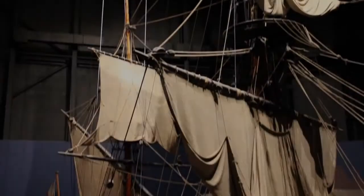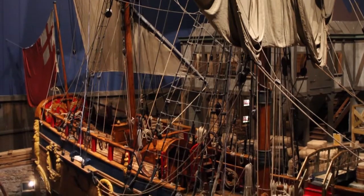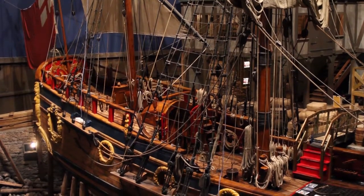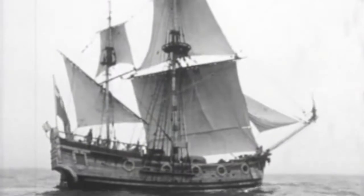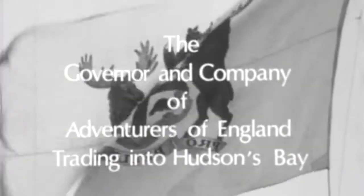One of the icons in the collections of the Manitoba Museum is the replica of the ship Nonsuch. The Nonsuch made its famous voyage to Hudson's Bay to trade furs in 1668, proving that this was practicable. Basically, that somebody could come from England bringing trade goods, trade with the First Nations, primarily Cree people in Hudson's Bay, take the furs back, and it would be a viable trade. Based on this, the Hudson's Bay Company was formed in 1670 under British authority.